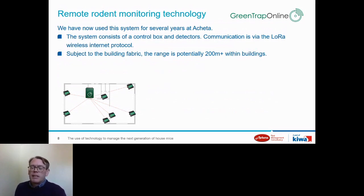The technology has even developed since we first started using it, and it now uses LoRa wireless internet protocols, which means basically that the signal can travel a greater distance, and we tend to find this quite reliable. But building fabric such as dense walls, particularly thick concrete, or metal structures can interfere with the signal strength.